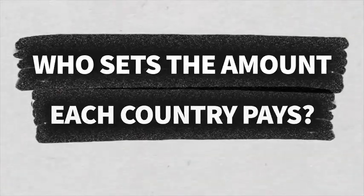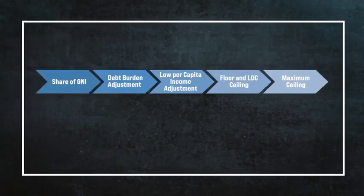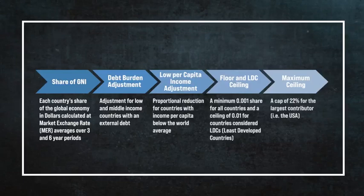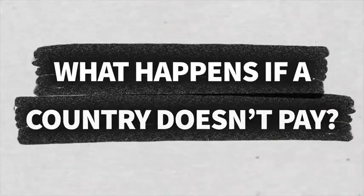Who sets the amount each country pays? The member states agree on what the percentage each country pays should be, based on a complex formula that includes the size of each country's economy and the size and the responsibilities of the country. You range from a high of 22% for the United States, which pays the most, to a low of 0.001% for the smallest countries.